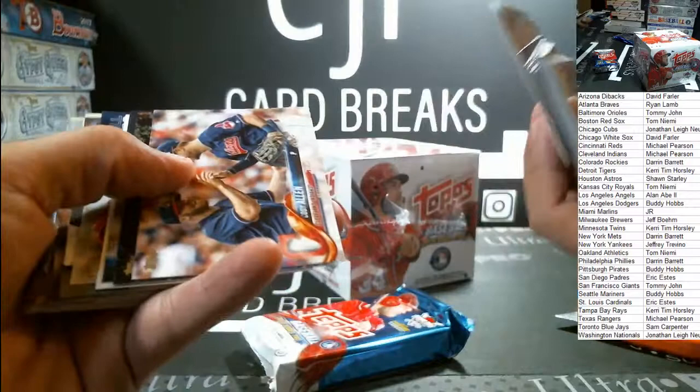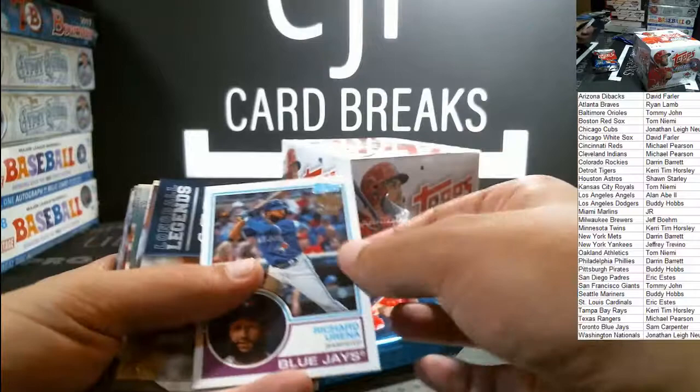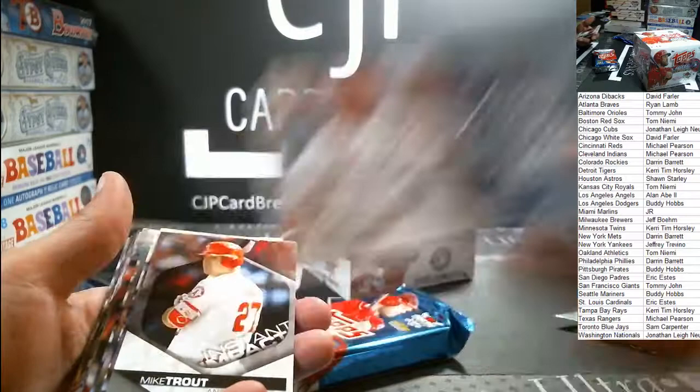Jack Flaherty, rookie salute for the Cardinals. Richard Urena, 35th insert for the Blue Jays. Long ball legends, Big Mac, Mark McGwire, Mike Trout, instant impact for the Angels.